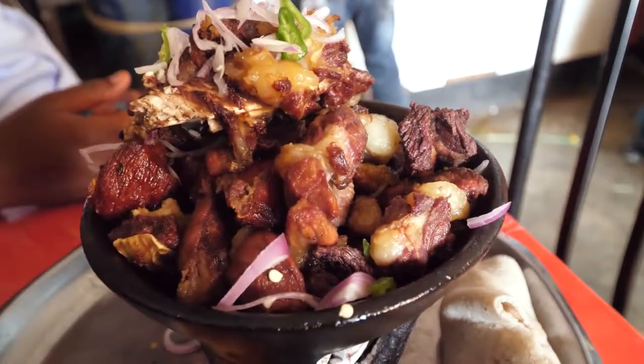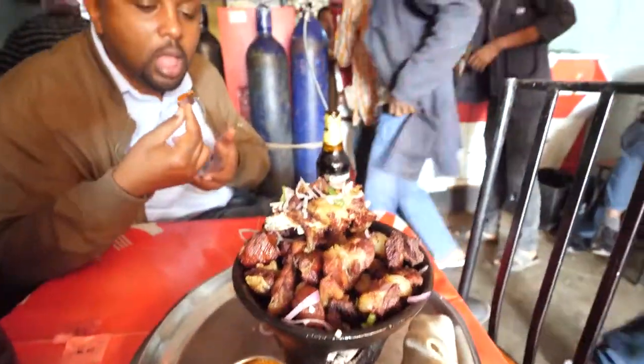The meat is a little on the tough, chewy side, but it is flavorful, and I do love that mustard sauce with the meat chili. This type of meat you might have to chew for a while. It is really flavorful though.